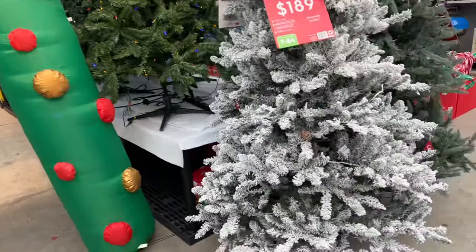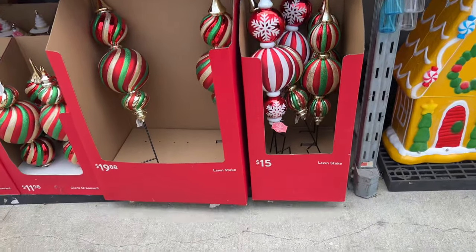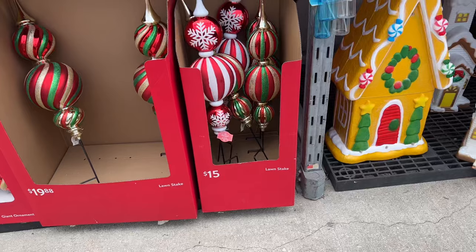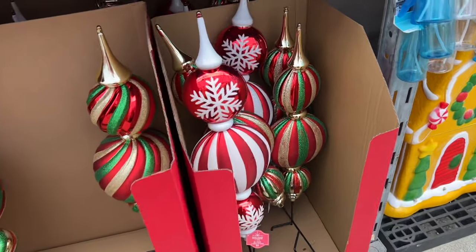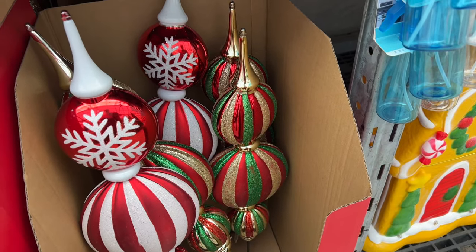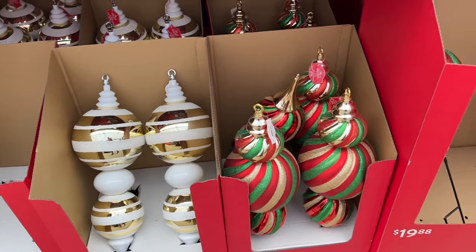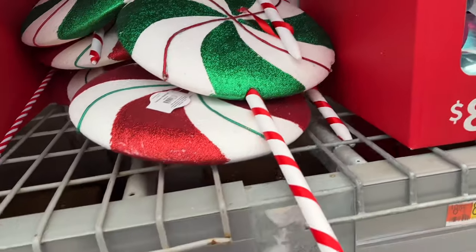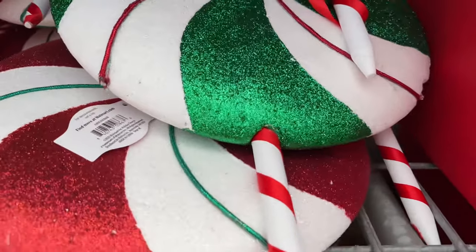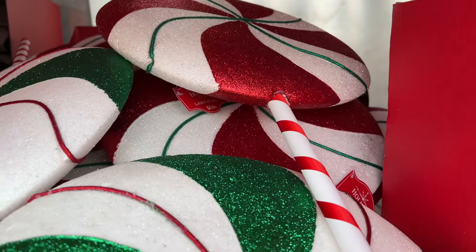Okay, Walmart, y'all got me definitely getting feels, but look at these beauties. Wow, $15 lawn stakes. They have one in the pretty red and white, the red, green, gold. And then look at these big ones for $11.98. And then they have the big old lollipops for $8.94, I think. See, can we find a price on these? Yeah, $8.84.